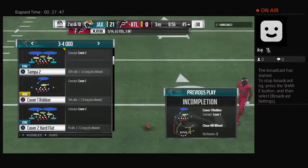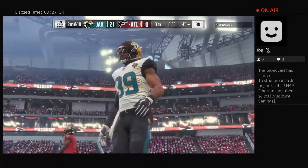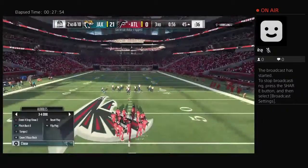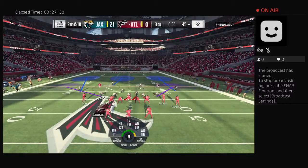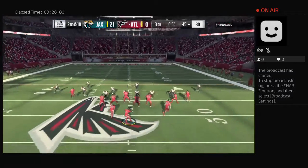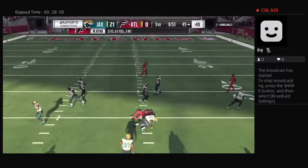He couldn't quite hold it. Got hit. Ball pops out. Incomplete. Let's face it, perfection is something we all chase, whether it's playing this game or whatever we do. Hard to attain, but that's what they were searching for as that pass goes incomplete. And the hit jarred it loose.